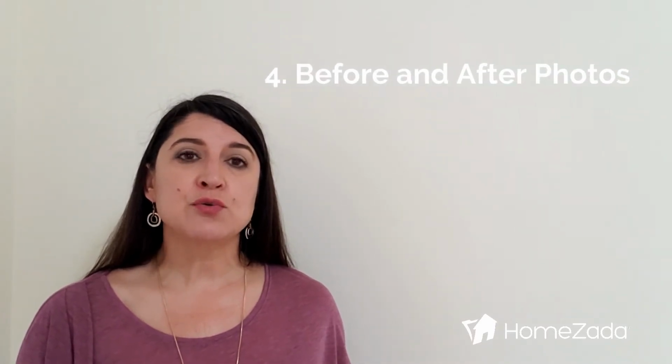The fourth area that you can do with the project area of HomeZada is you can track your before and after photos. How much fun is this? To see what your project was and then to see what it is, is really impressive. But remember, take those before and after photos, but remember the before photos. So many people forget those. So those are the key areas of HomeZada that really make it valuable.